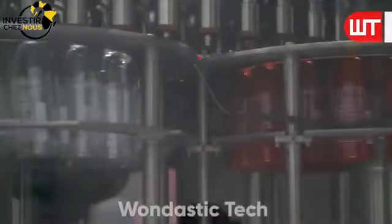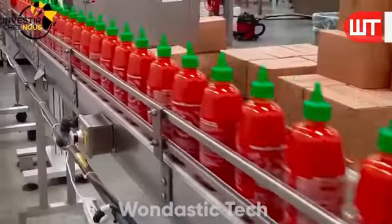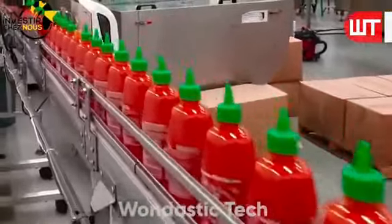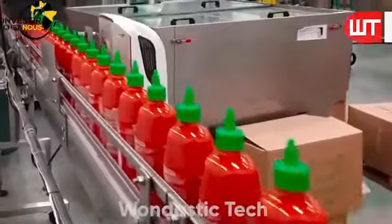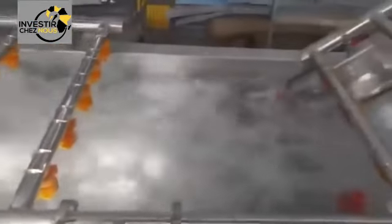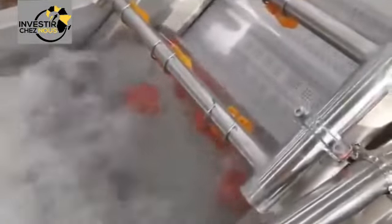Let's get started. First, let's understand the market for chili sauce and tomato paste in Africa. These products are staples in many households and restaurants. The demand for high-quality, locally produced chili sauce and tomato paste is growing, making it a lucrative business opportunity.